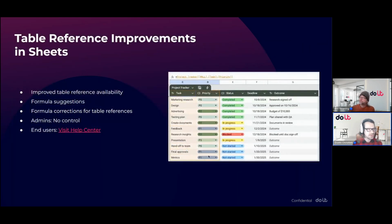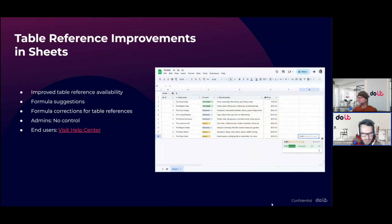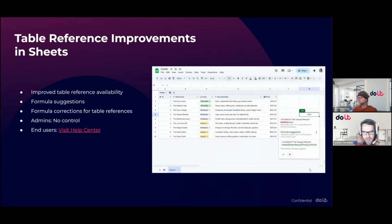In Google Sheets, we have some new table reference improvements. These include things like formula suggestions, corrections to formulas, and improved reference availability. We can take a look at the right-hand side in the GIF of what this actually looks like. We have some additional examples here as well, where it might suggest some different formulas for us when we are typing out a formula, as well as some formula corrections we can see.